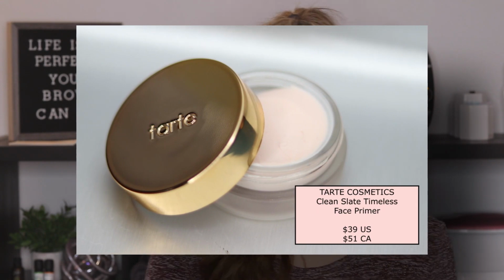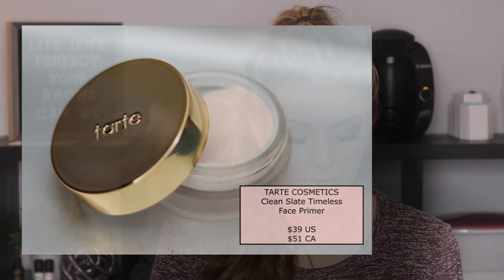The first one is the Tarte Smoothing Clean Slate Timeless Primer. This is a really nice consistency. It has a little bit of that silicone-y feel. It definitely fills in your pores, and it has a beautiful smell, a beautiful texture. It soaks in nice, and it really does hold on to your makeup well. So I definitely would compare this to the Professional, and that is a very good recommendation coming from me, since literally Professional is my absolute favorite. I don't even know if that's true anymore.